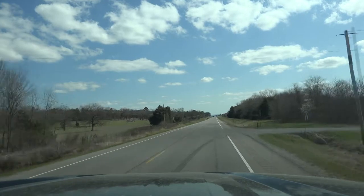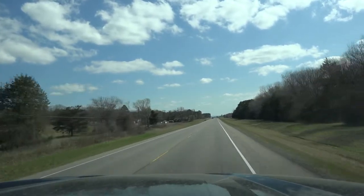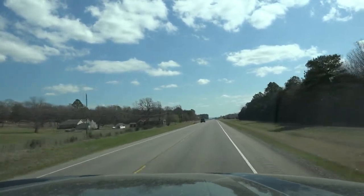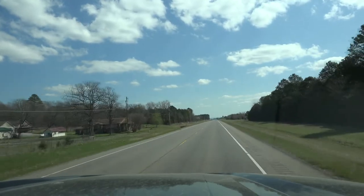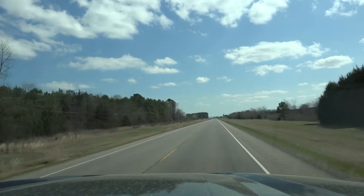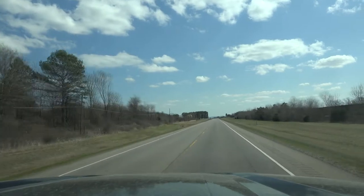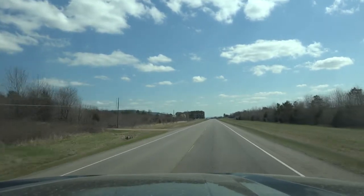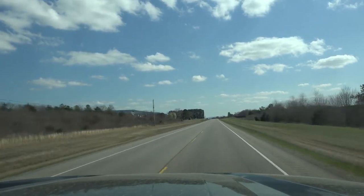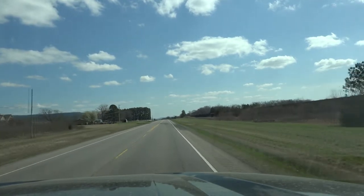I'll set the cruise control at, there we go. Cruise control set at 65. And play a little music here as we're driving this, but you can see all the train cars here on the right. Oh, focus that a little more that direction so you can see them.